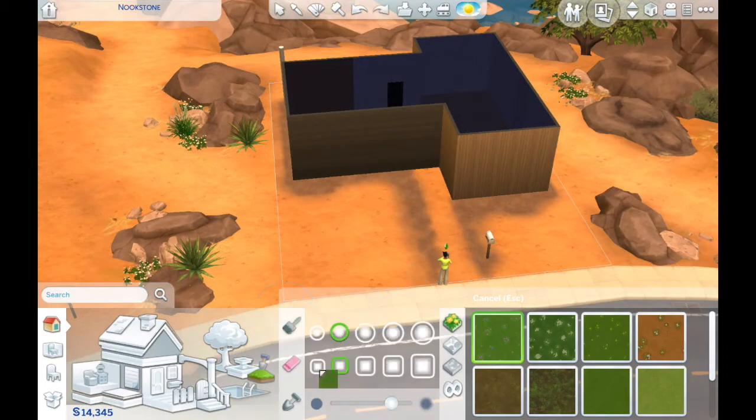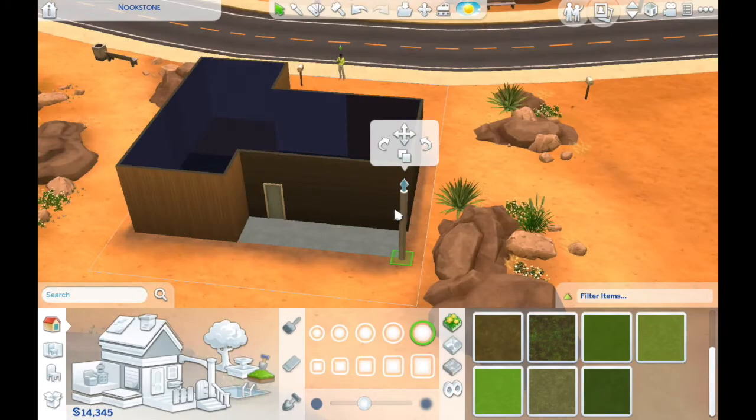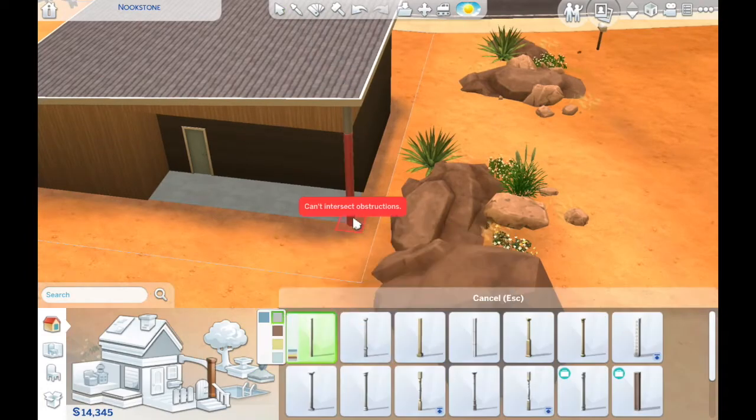I changed the outside just a little bit and did a little bit of landscaping. Is it called landscaping? Floor painting, that I can't think of the word.